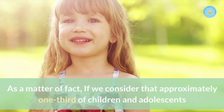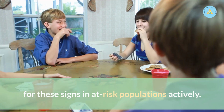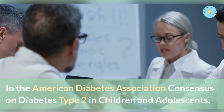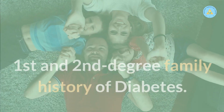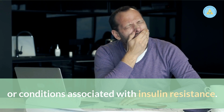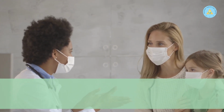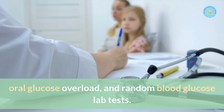As a matter of fact, if we consider that approximately 1/3 of children and adolescents who have diabetes are asymptomatic, this conducts us to search for these signs in at-risk populations actively. In the American Diabetes Association Consensus on Diabetes Type 2 in Children and Adolescents, it was recommended that those with 2 or more risk factors, such as first and second degree family history of diabetes, at-risk race or ethnicity background, signs of insulin resistance, or conditions associated with insulin resistance, should be screened every 2 years, particularly starting at the age of 10 or the onset of puberty. The test should include fasting blood glucose, 2 hours after an oral glucose overload, and random blood glucose lab tests.